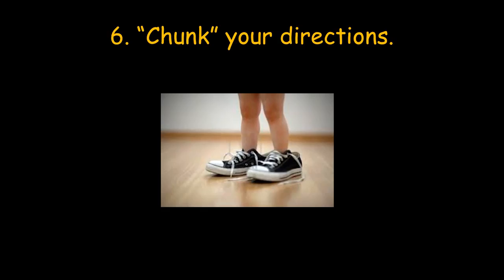And do think about chunking your directions. Until a child is following directions consistently, limit yourself to giving really simple commands with one piece of information at a time. So rather than pick up your cup, put your cup in the sink, rinse the cup, chunk the directions. So you're feeding one part of that at a time.